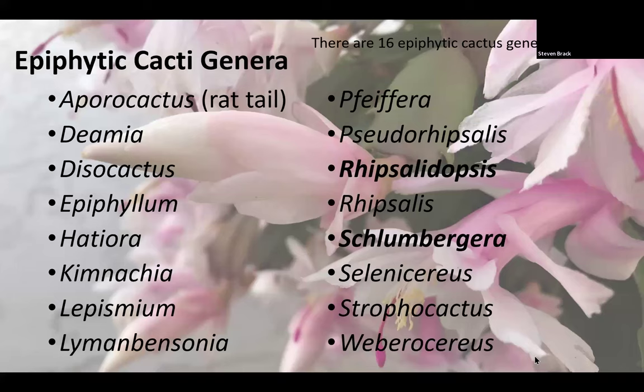There are 16 epiphytic cacti genera, and these are the various genera. The two that I'm going to talk about tonight are the Rhipsalidopsis and the Schlumbergera, or Schlumbergera, however you want to say it. I kind of butcher it and say it both ways periodically. The Rhipsalidopsis are the ones we call Easter cactus and spring cactus, and the Schlumbergera are the Thanksgiving or Christmas cactus.